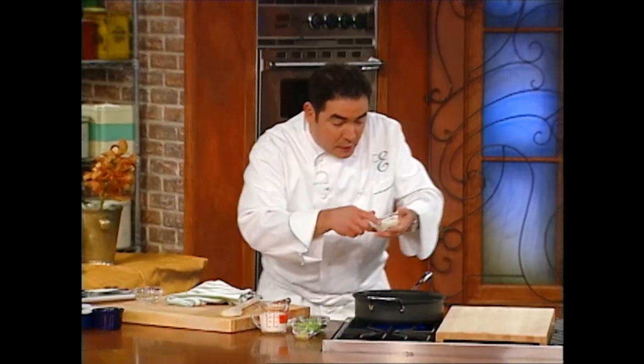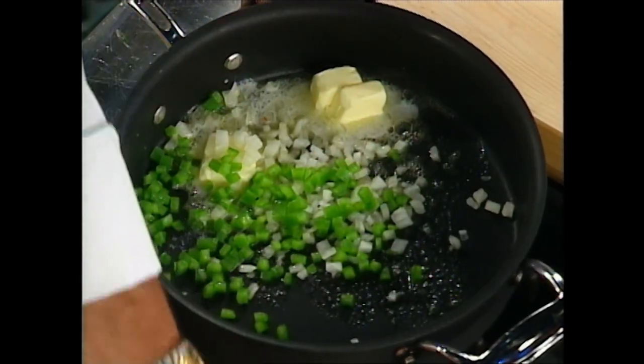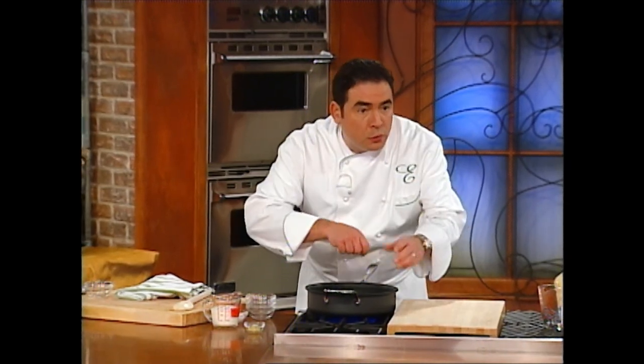What we're going to do first is start with the Trinity: onion, bell pepper, a little celery. I've got to cook this for about 6 or 8 minutes. I'm going to add a little salt, a little cayenne, and during that time, a little garlic. Then I'm going to add a little flour in here. Two minutes with the flour, bing, bang, boom. Add the milk, and when you come back, you'll see what it looks like.